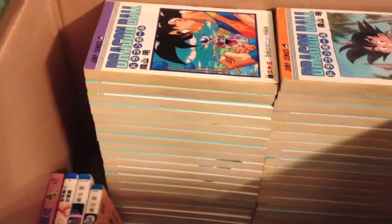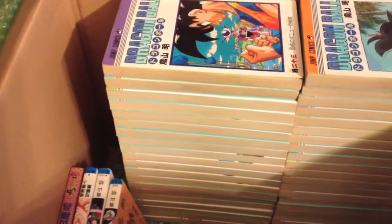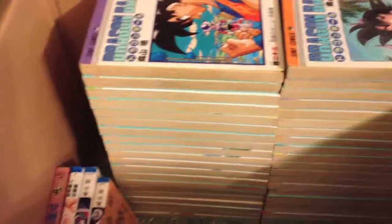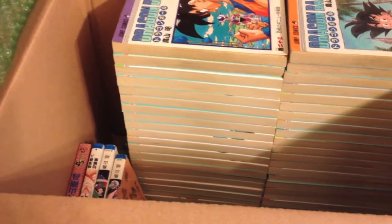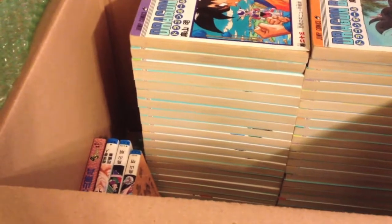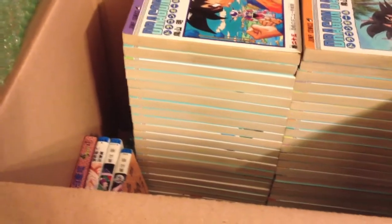Okay, so that's box 1. There are many more boxes. I'm probably going to do 1 video per box, unless I come upon a really boring box, and then I might do 2 or 3 boxes per video, depending on how quickly I can get unpacking. Because I've already been moved for a couple months, and I'm only just now finally the shelves are up and I have some time to do the unpacking.